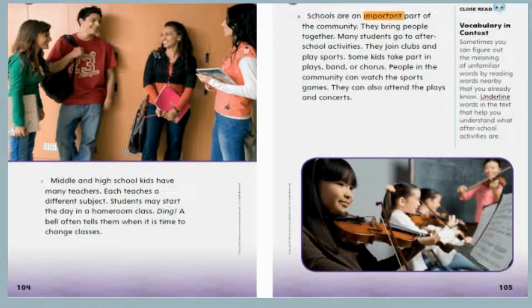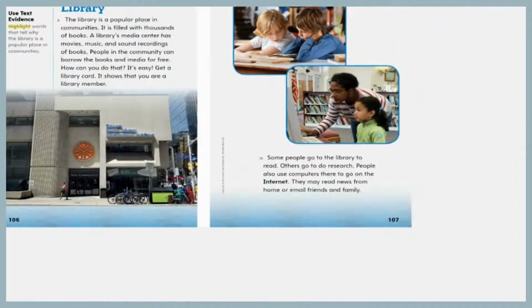Schools are an important part of the community. They bring people together. Many students go to after-school activities. They join clubs and play sports. Some kids take part in plays, band, or chorus. People in the community can watch the sports games. They can also attend the plays and concerts. Close.